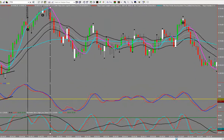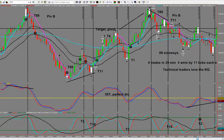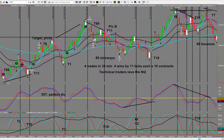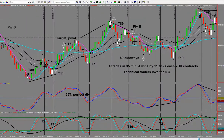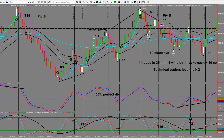So let's go to the trading session. Now I was actively coaching today, so I had a client here in the office with me and we were live trading. It's also very hard when you're live coaching and taking trades yourself, particularly when you're trading 10 contracts. You don't want to have a losing trade. So let me just scroll back here a little.